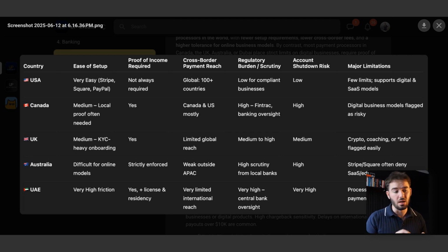And so, as you'll see, USA based payment processors are very easy, and proof of income is not required. Cross border payment reach is very high, compliance is low, and the account shutdown risk is actually very low. So, it allows you to have that liquidity when you're trying to take out that money. This is one thing when it comes to payment processors.